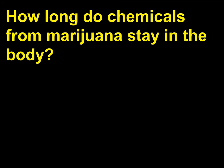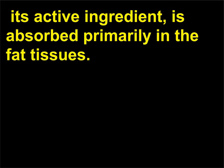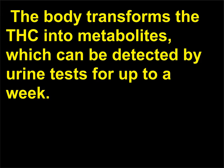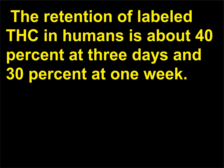How long do chemicals from marijuana stay in the body? Hemp marijuana is smoked. Tetrahydrocannabinol, THC, its active ingredient, is absorbed primarily in the fat tissues. The body transforms the THC into metabolites, which can be detected by urine tests for up to a week. Tests involving radioactively labeled THC have traced the metabolites for up to a month. The retention of labeled THC in humans is about 40% at 3 days and 30% at 1 week.